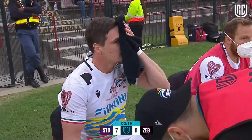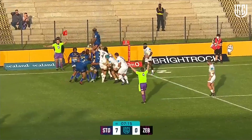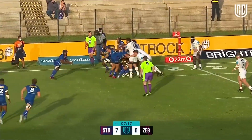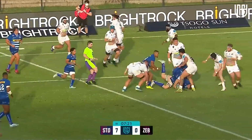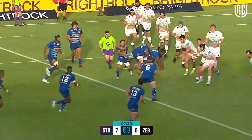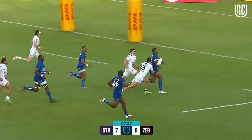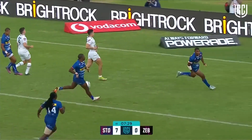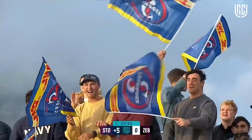It's the perfect start. Short men line out. It goes to Springbok Marvin Orrie at the front of the Stormers line out. And then for Evan Roos from Scarron Tubeni. Quick ball for Yankees. Willemse scything his way through and gets a try. A brilliant one on the occasion of his 50th cap for the Stormers.